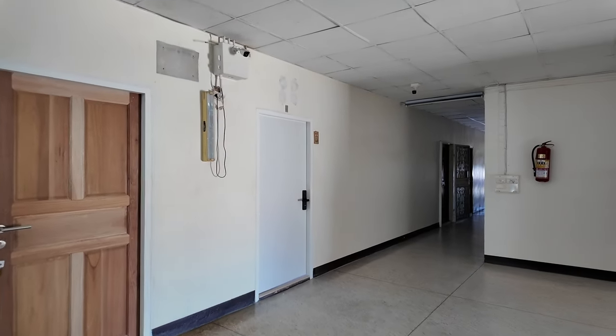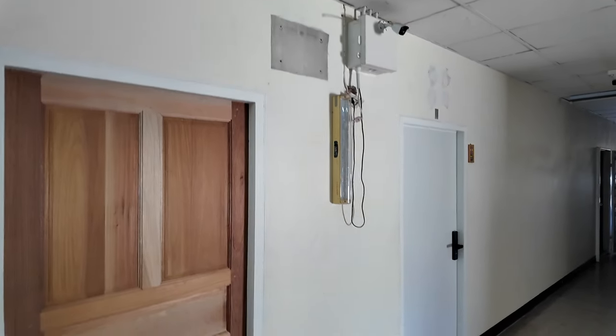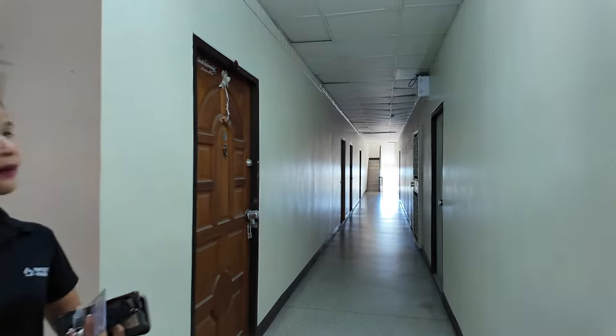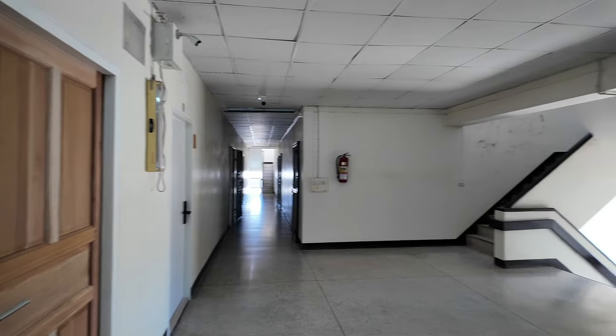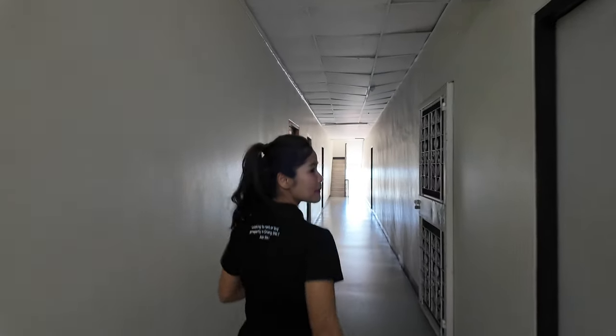Obviously there are some issues with the paint and stuff like that, but it's actually spotlessly clean, and I can smell that the cleaners have been around very recently. Oh, another thing, they've got a CCTV camera here. Yeah, again, increased security, and fire extinguishers for emergencies. Let's hope there are no fires. Fires in condos in Chiang Mai are very rare, but it's good to have.